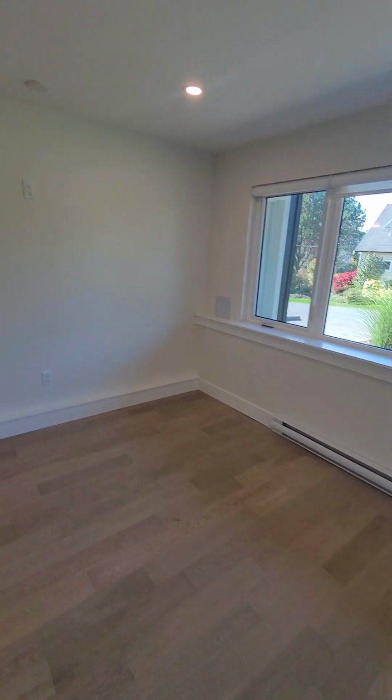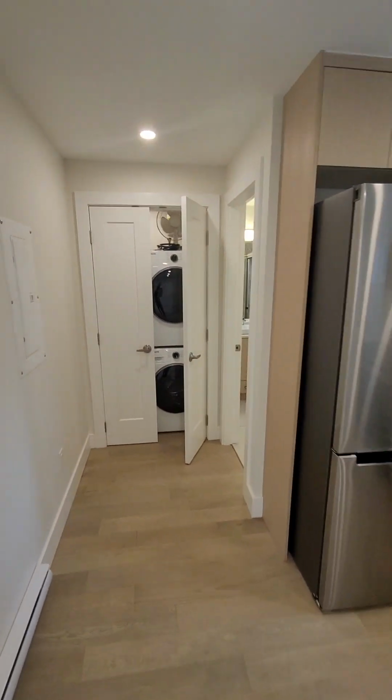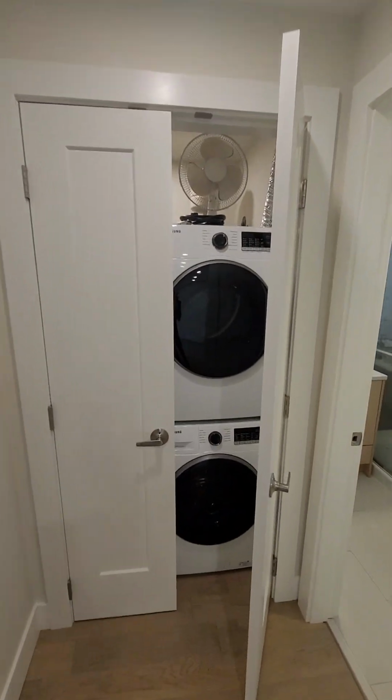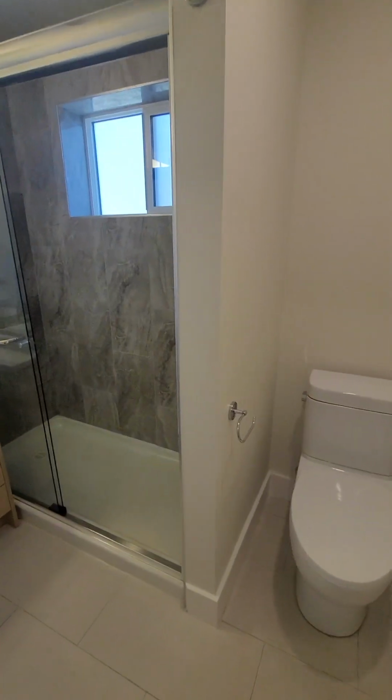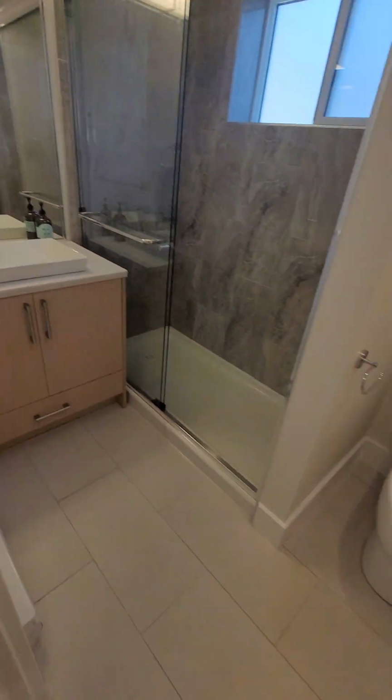So we'll go on to the suite here. We've got a nice living space here, couch, TV, got a really nice kitchen. Samsung appliances again. You've got a stacker washer dryer, brand new one, Samsung. And you got a nice little bathroom in here. New everything in here, nice walk-in shower, tile flooring.